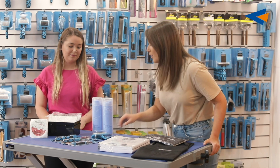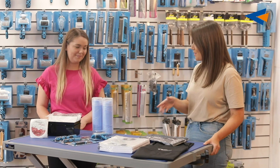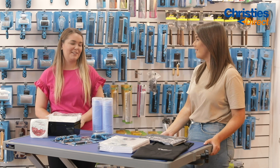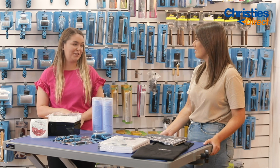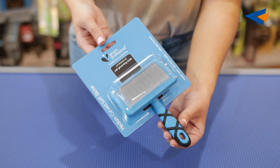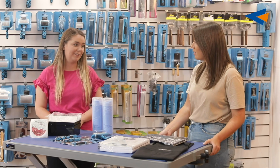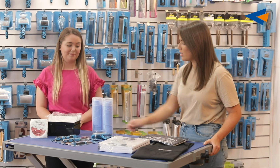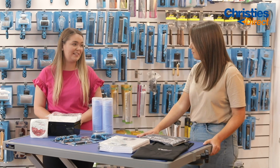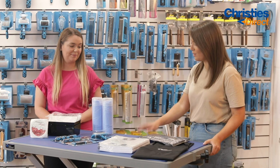Yeah. Then we've got something called a soft slicker. So tell me what a soft slicker is. So the soft slicker brush is the go-to brush. Okay. As soon as the dog comes into the salon, this is the first brush that you're going to want to use. It's just basically used to groom through that coat, making sure all the mats and everything are out of it. Brilliant. It looks like a really nice tool to use, and it looks like a very durable material as well. Absolutely. It's nice and comfortable to hold, and there's a nice little thumb rest there just to help you pull it through. That's really, really good.